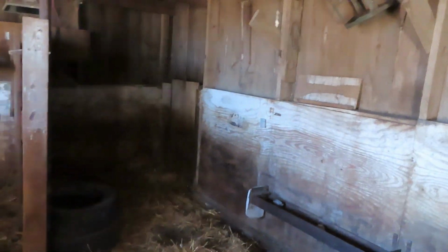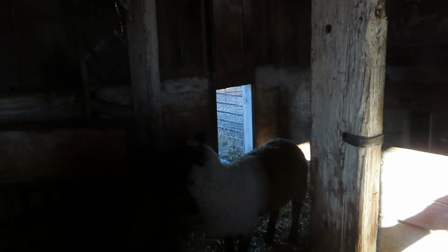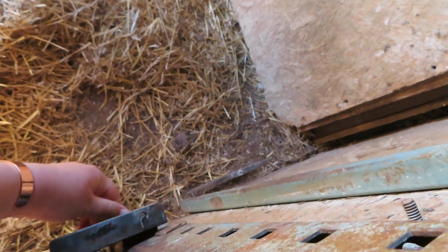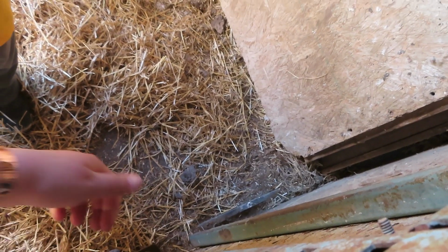And like I said, these doors, that's where that other door is right there. They're set up on a pulley system. So when I pull this rope here, the door moves up and down, so I can unhook it here and drop the door down. They say sheep are dumb, but they will unlock these handles if you give them the chance.